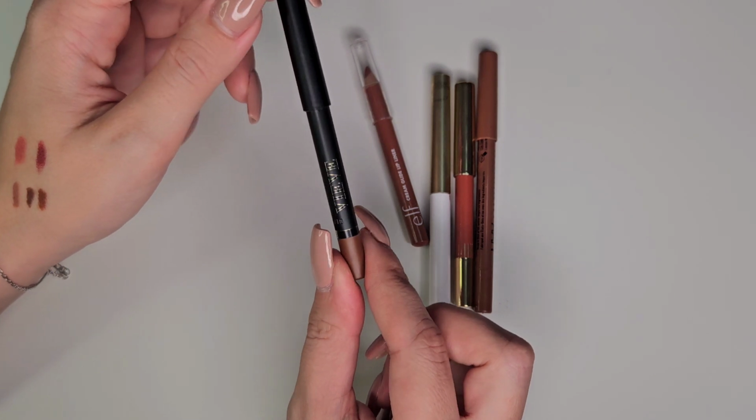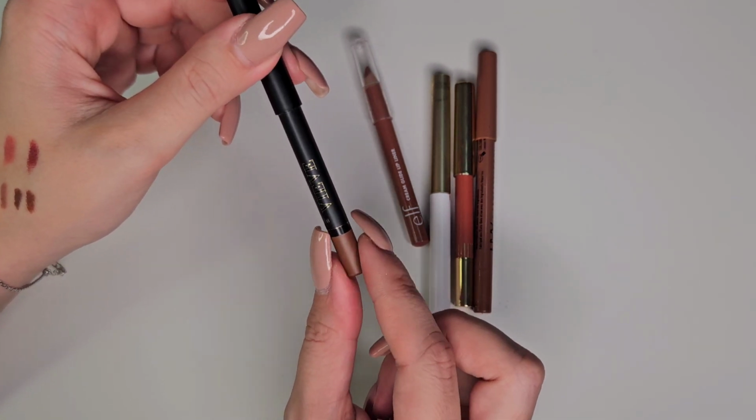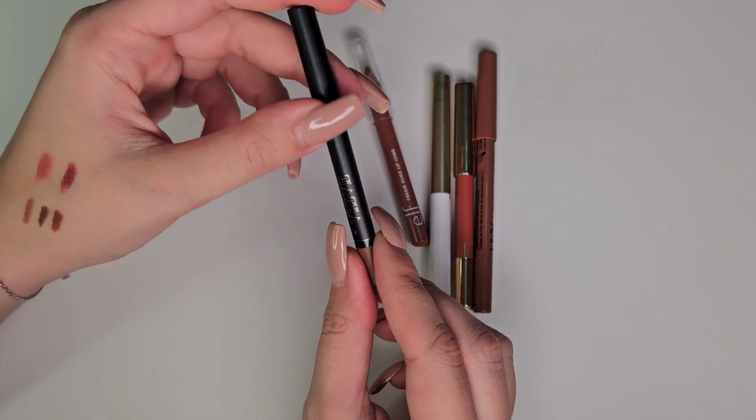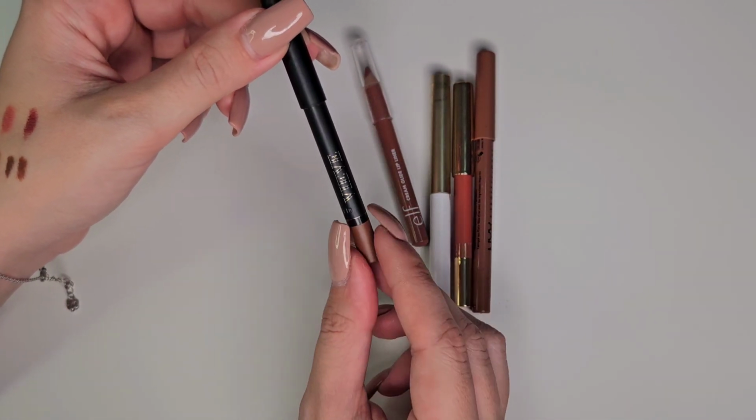If you are following my project pen, you know that this is in the project pen, so yeah, I think I will use it in the month of September a bit more, and then it needs to go. I think it's just not a great color for me.